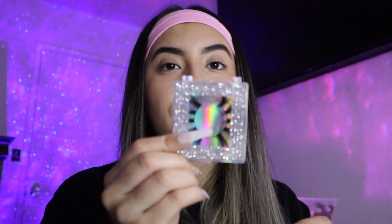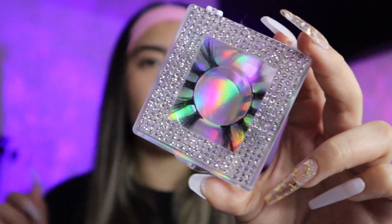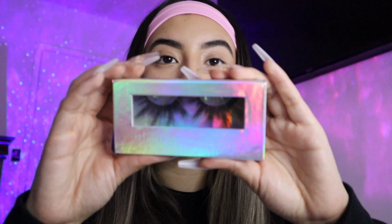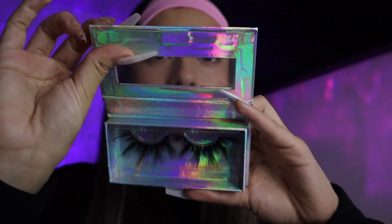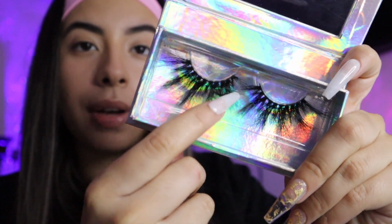This one was my mom's favorite because it's very bougie, and you guys can see how, I don't know, it's just like a vibe, like on some queen stuff. Did you hear the breathe? Hello? This is also another holographic one, but this is more like the open type. These are very open and very fanned out.